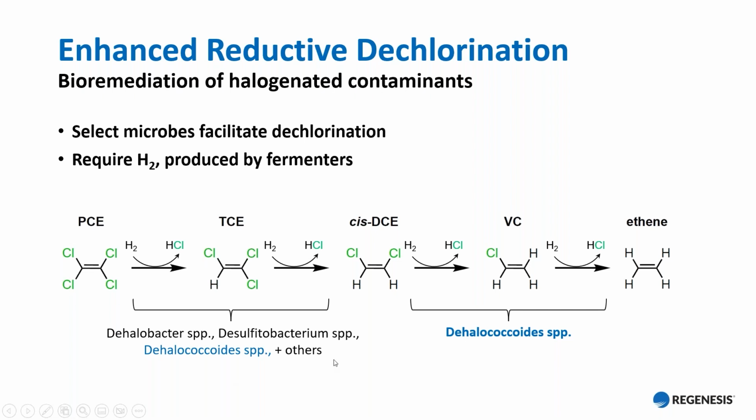And listed here, you can see that there are a number of species that are capable of undertaking this first step, these early steps of the higher chlorinated contaminants.